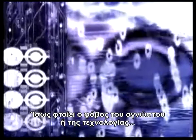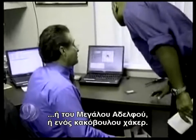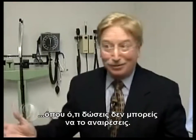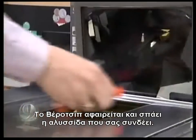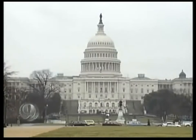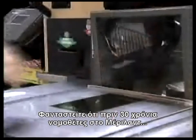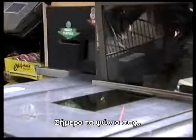Maybe it's fear of the unknown or a sort of techno paranoia about Big Brother or a crafty hacker. Unlike your fingerprints or your iris scans, which once you give, you can never get back, a VeriChip can be removed and therefore the link is broken. Like the now familiar product barcode, hearings on the Hill suggest human barcodes are the future. And to think 30 years ago, Maryland lawmakers tried to outlaw this technology. Today, your groceries. Tomorrow, maybe you.